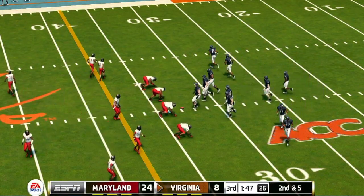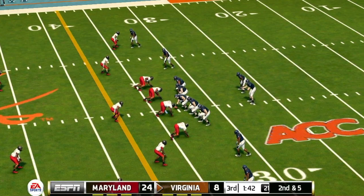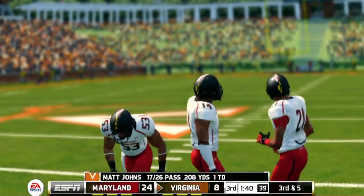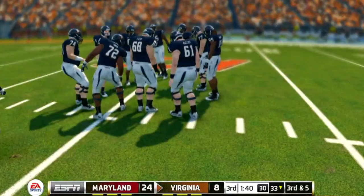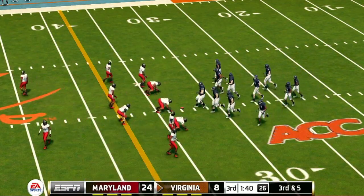From their own 33-yard line. 2nd down. On the throw, incomplete pass. Well, he tried to thread the needle with that pass. Here the quarterback makes a poor decision throwing into coverage. He needs to look at his progression and find the 2nd and 3rd receiver.